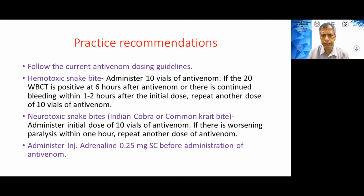In hemotoxic snake bites, administer 10 vials of antivenom. If the 20 WBCT is positive at 6 hours after antivenom, or there is continued bleeding within 1 to 2 hours after the initial dose, then repeat another dose of 10 vials of antivenom. In the case of neurotoxic snake bites, administer an initial dose of 10 vials of antivenom. If there is worsening paralysis within 1 hour, repeat another dose of antivenom and administer injection adrenaline 0.25 mg subcut before administration of antivenom.